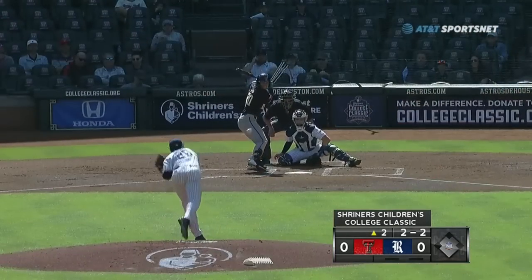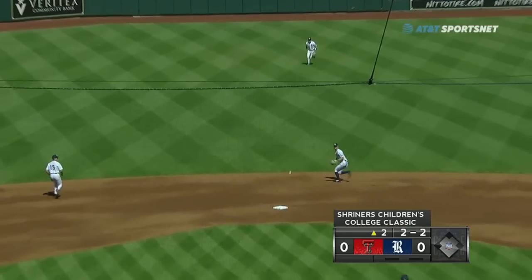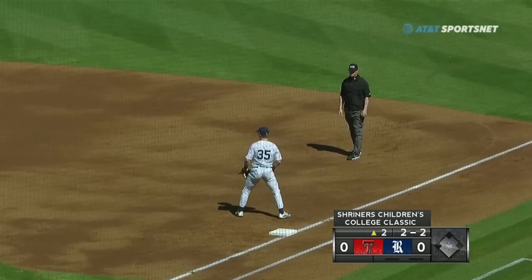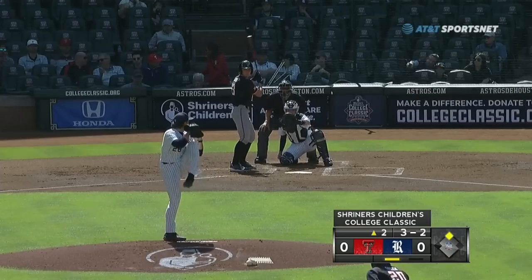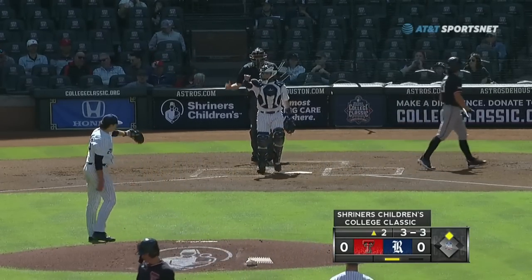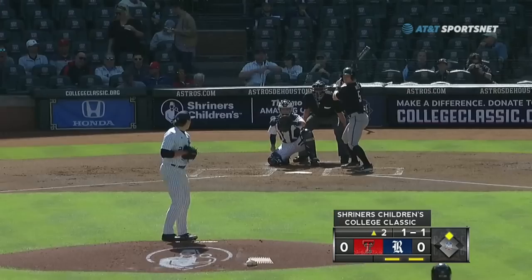And I think it also helps. And that one's hit back up the middle. And throwing on to first, not in time. Smith delivers the 3-2, and he gets him. That's had some movement up and away.